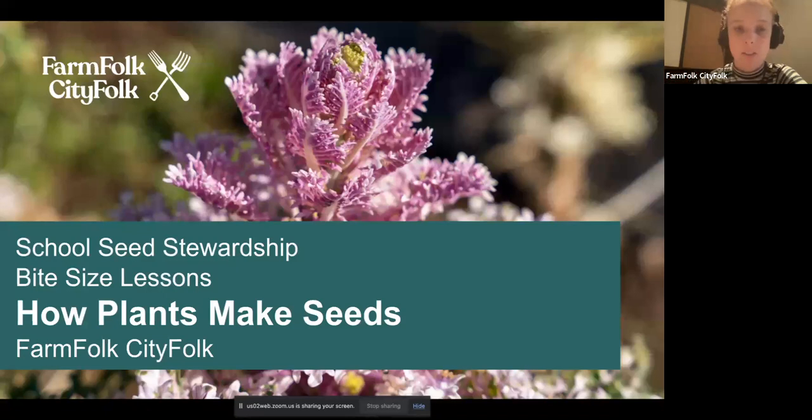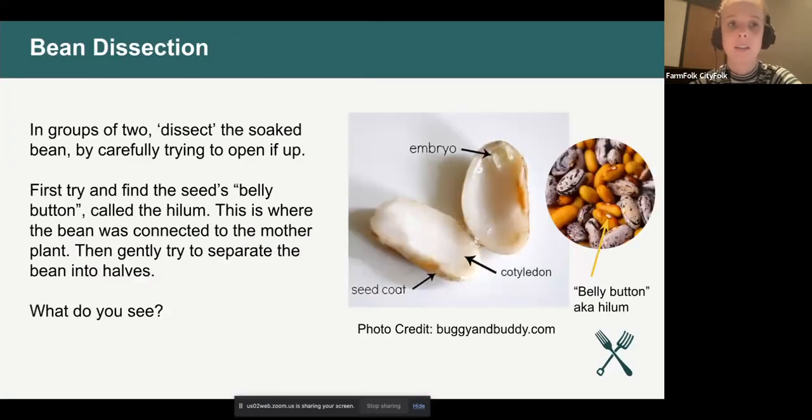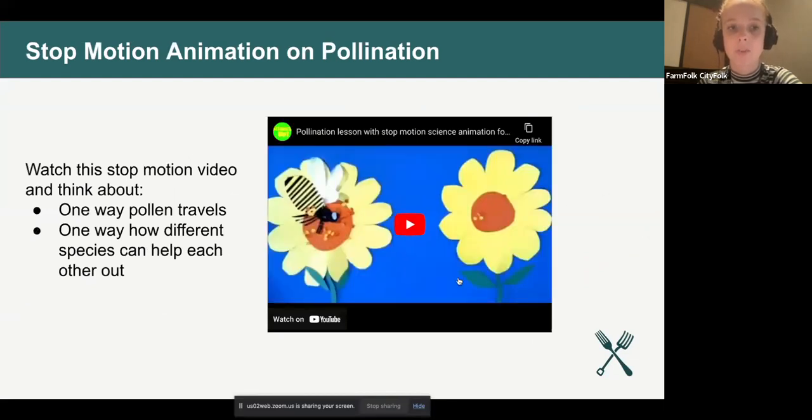This would be our first page, How Plants Make Seeds, and then we go through the seed acknowledgement. This one suggests beginning the lesson with a bean dissection, just to look at what's inside of the bean. We've got some pictures of what the hilum is, the belly button of the seed, getting some hands-on activities, and then it goes over how pollen spreads and how pollinators find it, and goes over the 5 key points. Then we added this little stop motion video. It's quite fun.